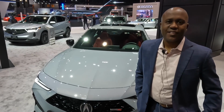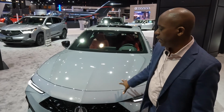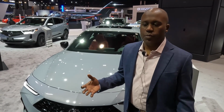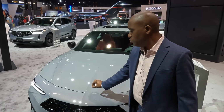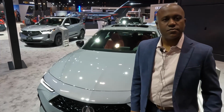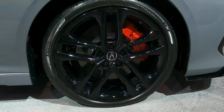And then you guys said there's a couple new colors for 2024 as well. Yeah, specifically here, this is called Urban Gray Pearl. So this color is available on the A-Spec and the Type S trim. And it's a new color for Acura, and it's got this kind of bronze pearl in here, and it looks fantastic. Yeah, absolutely. Is there anything else we should look at in the exterior of the car? I know you talked about new wheel designs. Yeah, let's maybe go check out the wheels.